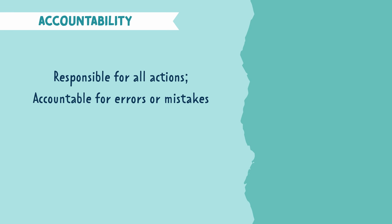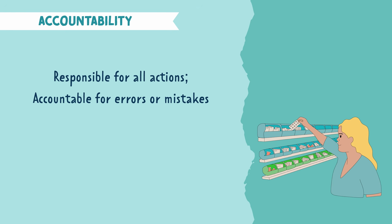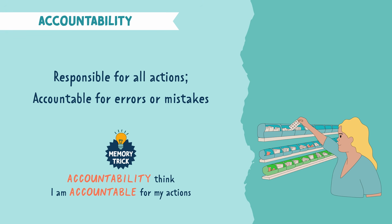Accountability. The nurse will take responsibility for all their actions. They are accountable for their errors or mistakes. You can remember this by the memory trick, accountability, think I'm accountable for my actions. An example of this would be when a nurse makes a medication error, they're going to take responsibility for it and not try to hide it. Again, we're accountable for our actions.